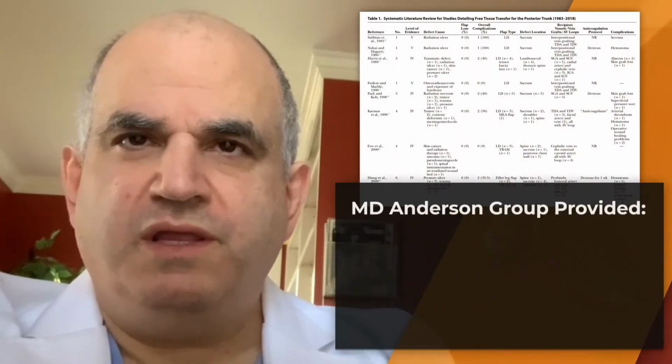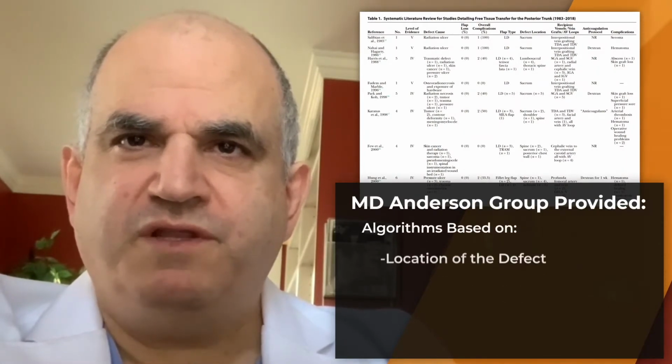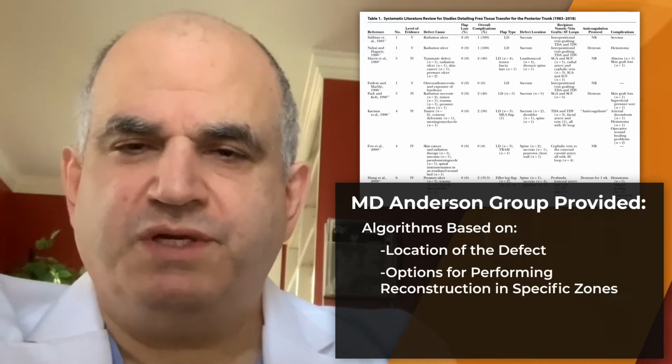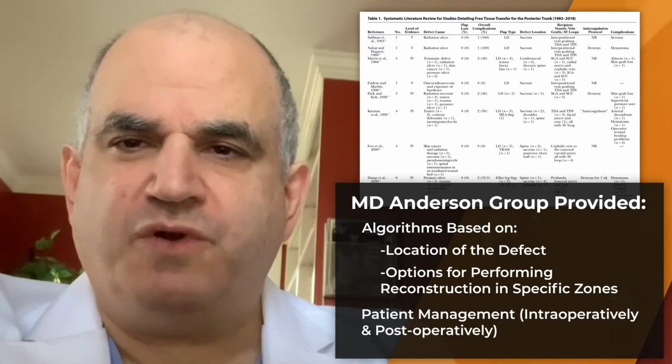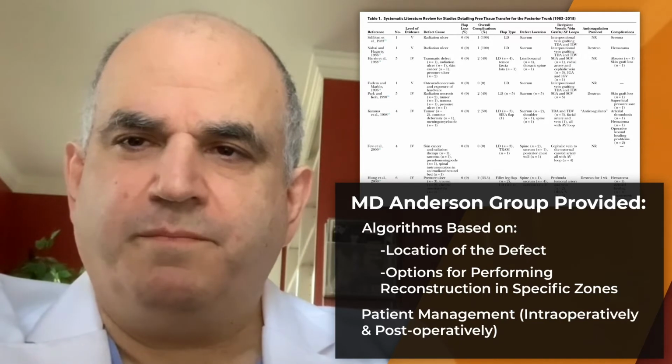Within this article, the MD Anderson group also provides an algorithm based on the location of the defect and what options you have when performing reconstruction in these zones. They also do a good job discussing the management of these patients both intraoperatively and postoperatively. I think this is all very useful.